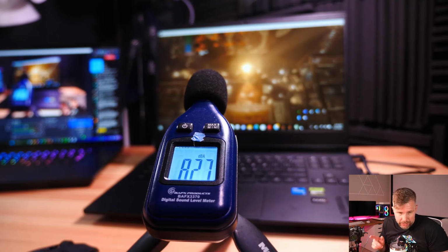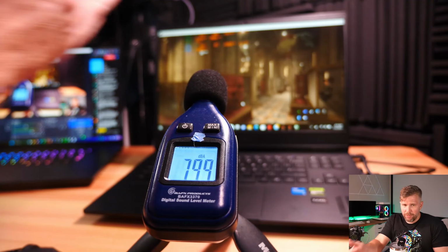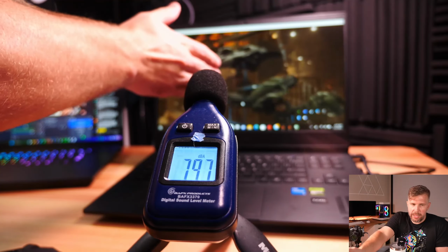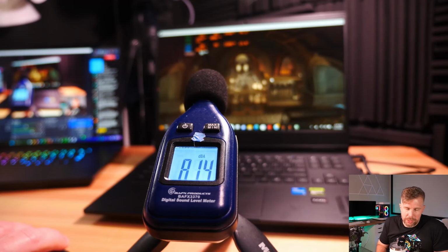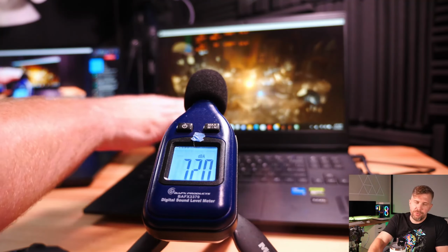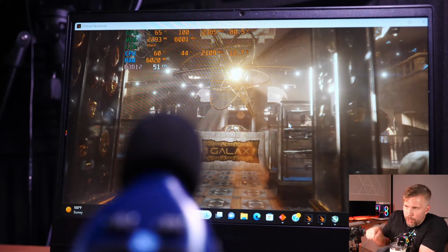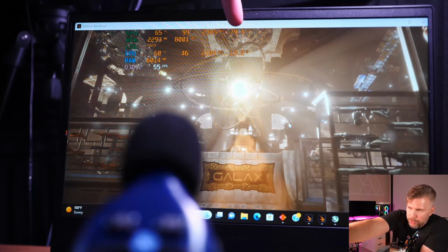That's our ambient noise in the room, 43 decibels. That's with the fan going. We're in eco mode right now. The laptop has been running for about a minute in the test. 43 decibels is like 1 decibel louder now that these fans are running, and I can barely hear the fans running. We're getting 81 watts, right around 80 watts of power to the GPU.